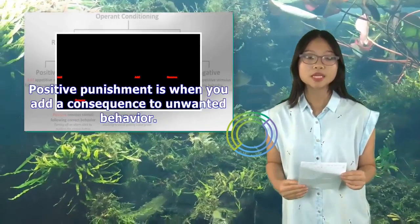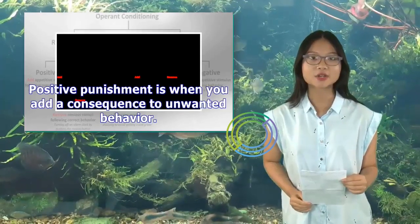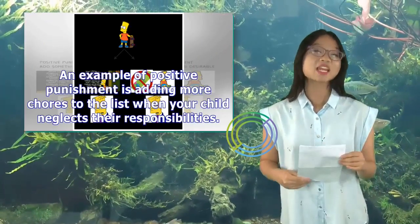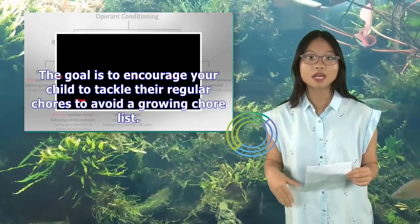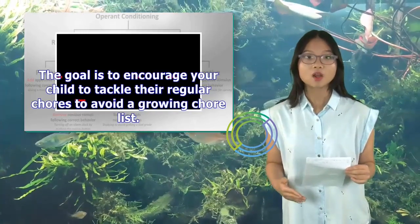Positive punishment is when you add a consequence to unwanted behavior. You do this to make it less appealing. An example of positive punishment is adding more chores to the list when your child neglects their responsibilities. The goal is to encourage your child to tackle their regular chores to avoid a growing chore list.